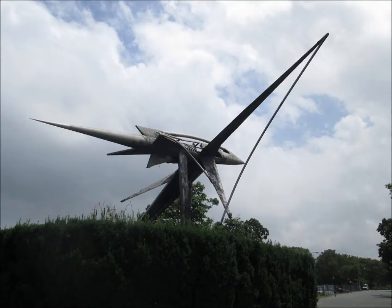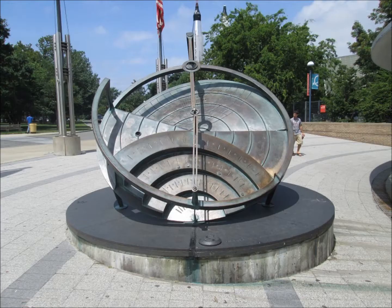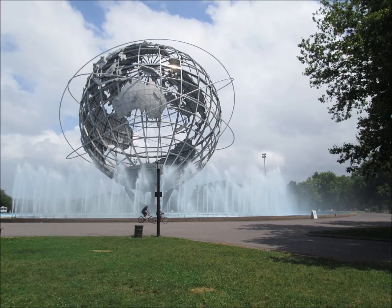In front of it are two what I would call very large rocket ships, for I guess lack of a better word. There you can see them right there. Soon you will see the Hall of Science too, and here right in front of it is this beautiful sundial. Available in the park are several concession stands and of course a New York City tradition, Mr. Softee. How many of you guys know the Mr. Softee jingle? It's something that just plays and plays in your head.